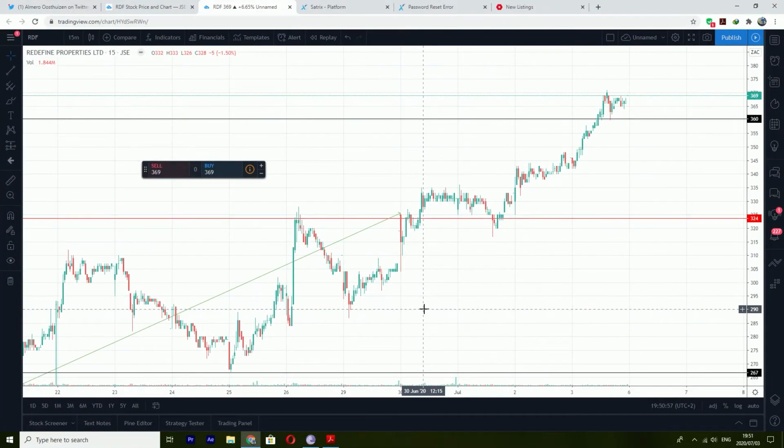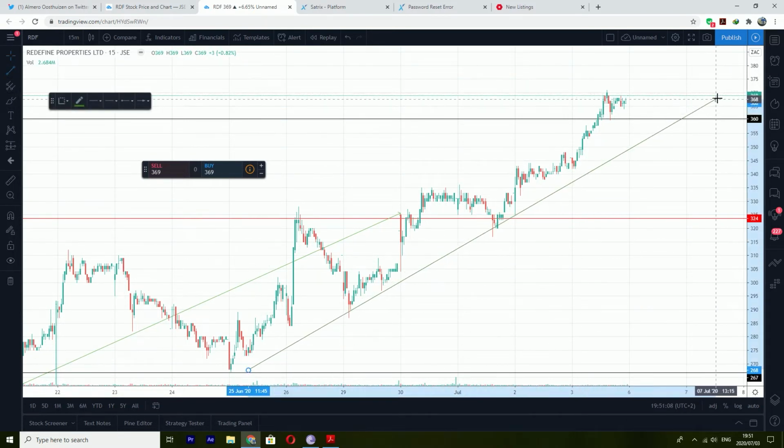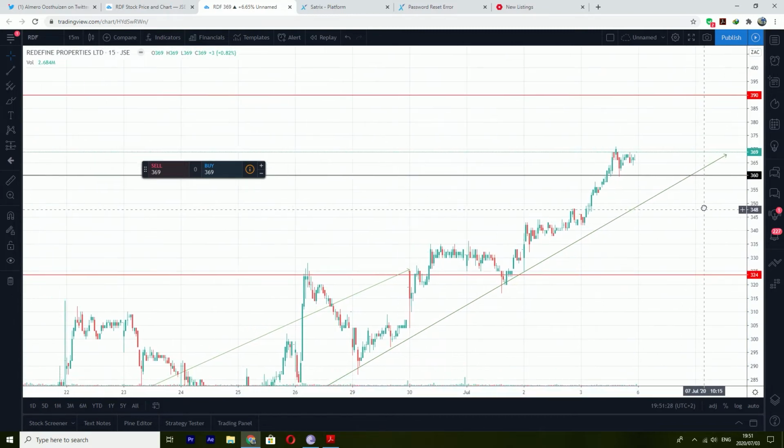So on to some stock news. Redefine has had a very good week. As we can see, we are actually in an uptrend, and I'm glad we finally managed to break 360 today. I'm assuming this has to do with a lot of the asset disposals and trying to manage their debt. They are putting a lot of work into that, so I think it's paying off.